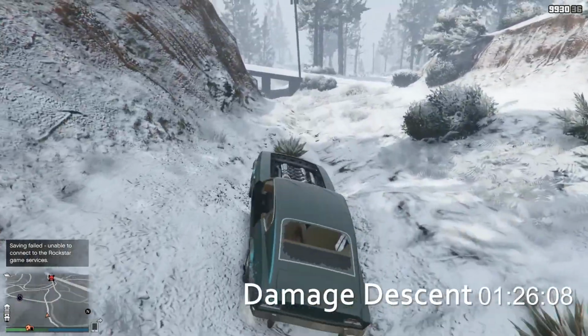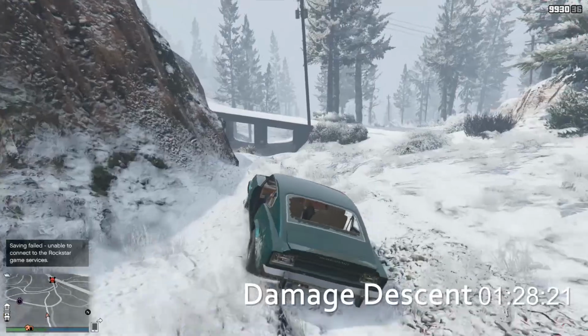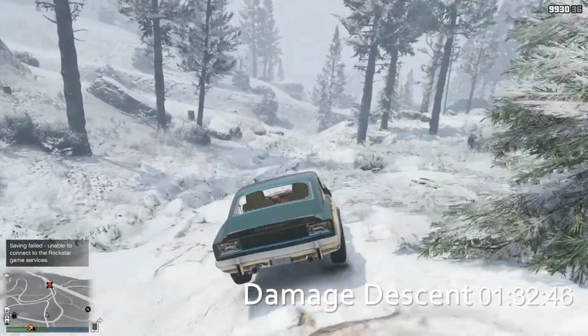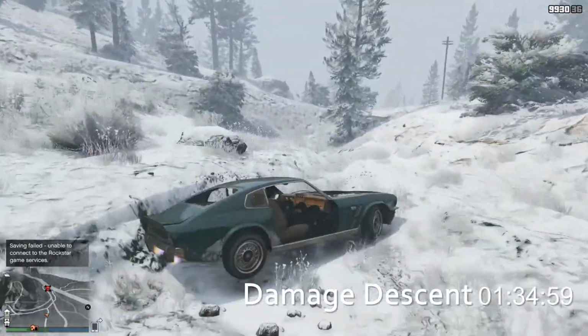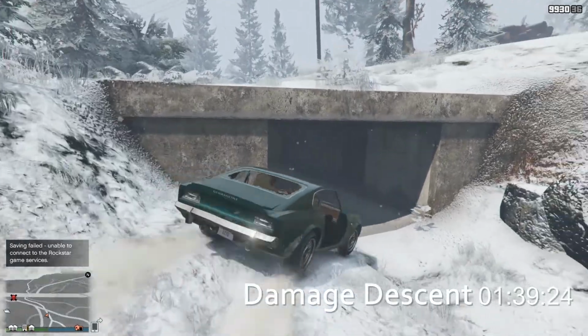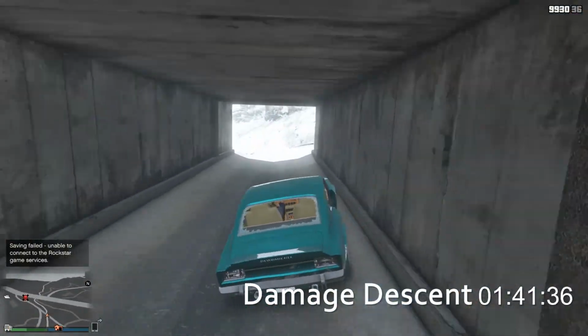The bumpy muddy bit is even more treacherous in the snow because it becomes extra slippery. And of course all the bumps unsettle every single car that drives through here, except the most capable off-roaders. Managed to tag a tree, trying to get through this last little tunnel here.